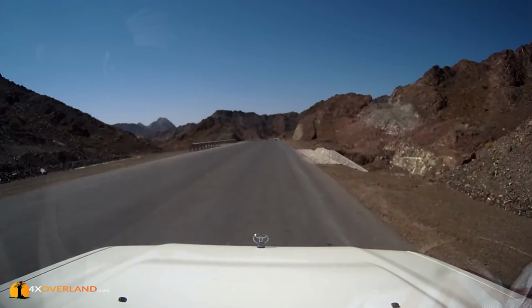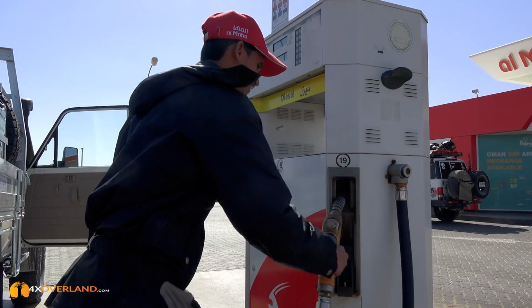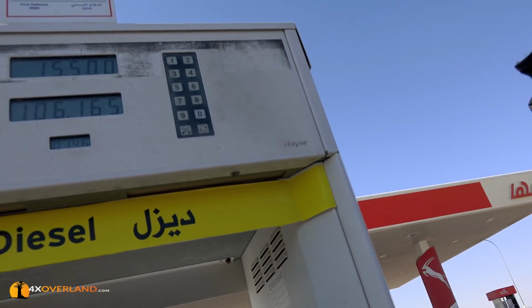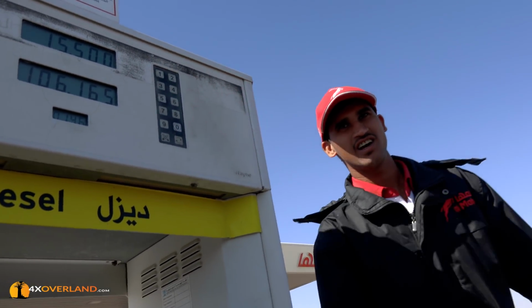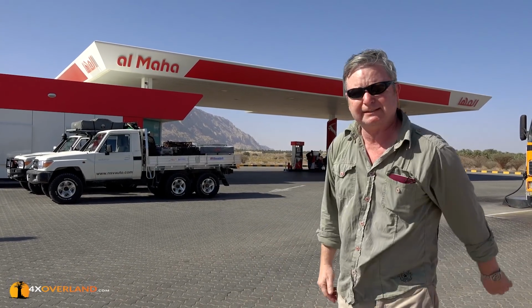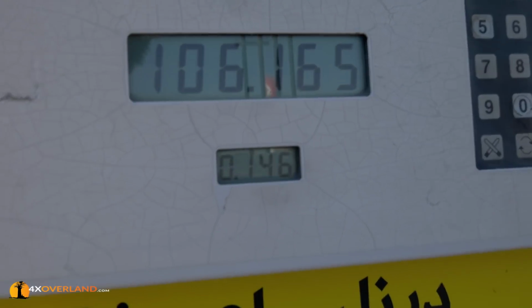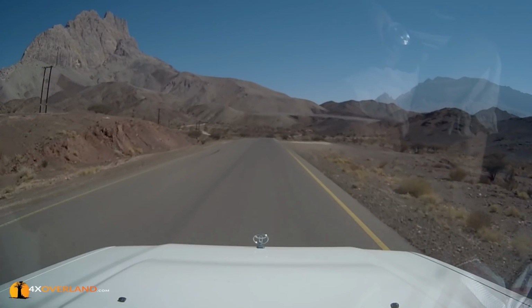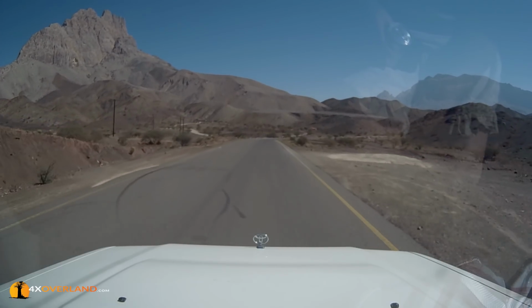One of the first things we did when entering Oman was top up our fuel tanks. How much is that? 15.50. 15 riyal, 500. About 29 pounds. That's about $35 to fill it. That translates to 26p or 36 US cents per litre. That makes overlanding in Oman one of the cheapest places in the world.